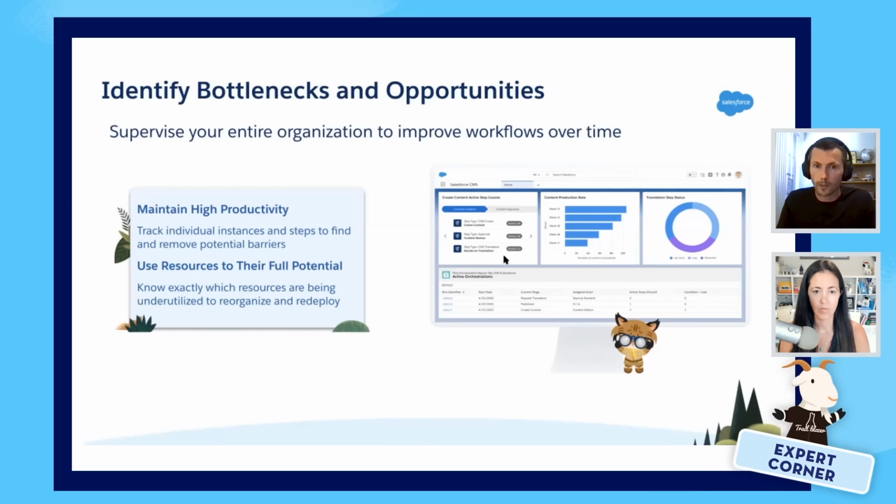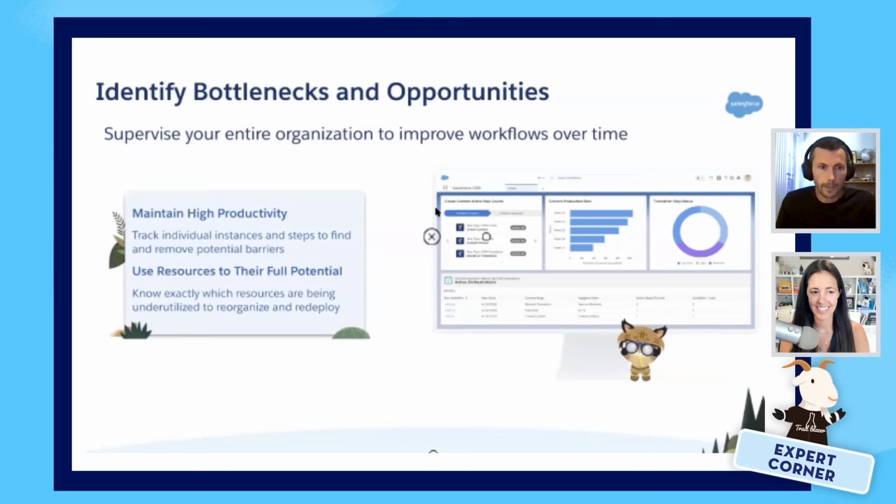So you can maintain high productivity. You can make sure that your processes are running well, and use resources to their full potential. That's kind of a quick intro of Orchestrator. And now let's move on to a demo.